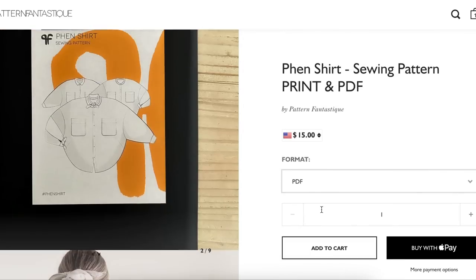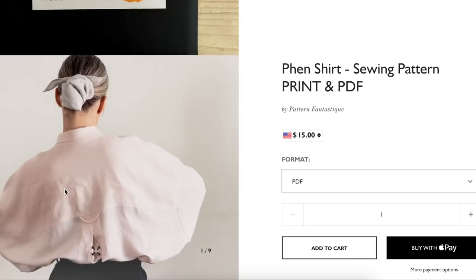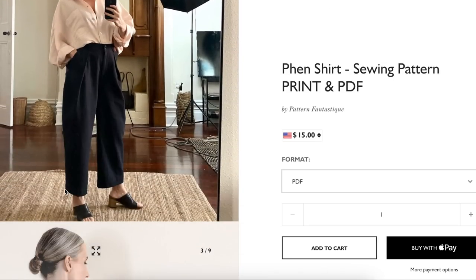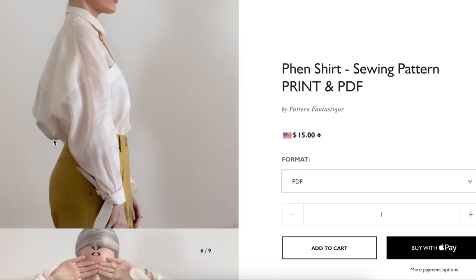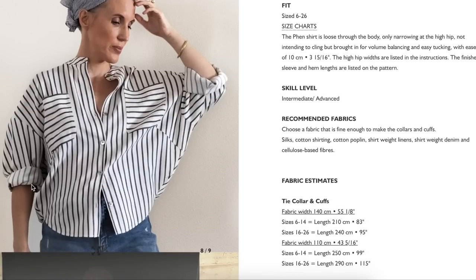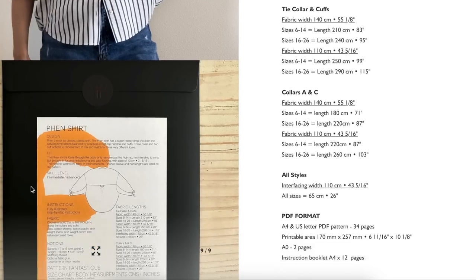Yeah, let's look at the necklines again. Okay, so you have the tie one, you have your basic little collar, and then you also have just a plain stand collar. Yeah, and then you have sleeve options too, which you didn't really talk about, but I think we have a cuffed sleeve, a plain sleeve, or I guess a plain cuff and then the tie cuff. So that's the plain cuff rolled back, I guess. That's the tie cuff. The rolled back cuff. So maybe there's only two. I'm guessing. Super cool though.